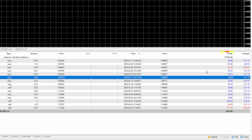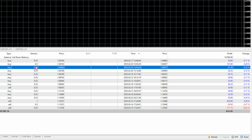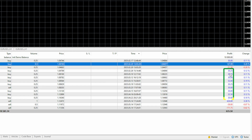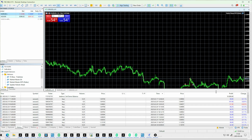And you can see that from all of the trades I had, there was one losing trade, but that one actually was covered by that profit. So it was kind of a recovery. So it opened with 0.25, then 0.5, and this trade closed on a profit. Then only profitable trades. And here we have two losing trades, one negative 171, negative 38, covered with that profit of $424.